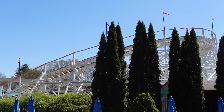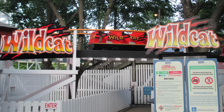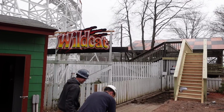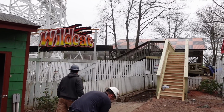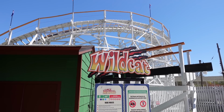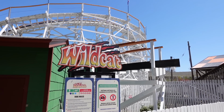If you want to ride Wildcat, the entrance is on the back side of the ride. For the past few years, you entered underneath a section of track with the old train fixed atop it. It looked really cool. The entrance was modified in a few ways for the 2024 season. First, the track was shortened. Now it does not extend beyond the Wildcat logo, so you no longer pass directly underneath it.